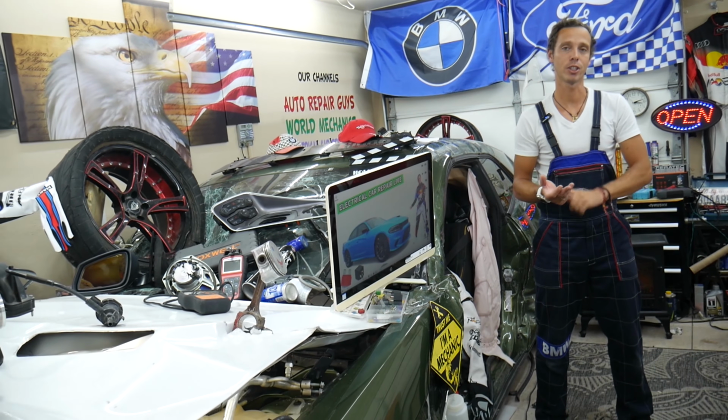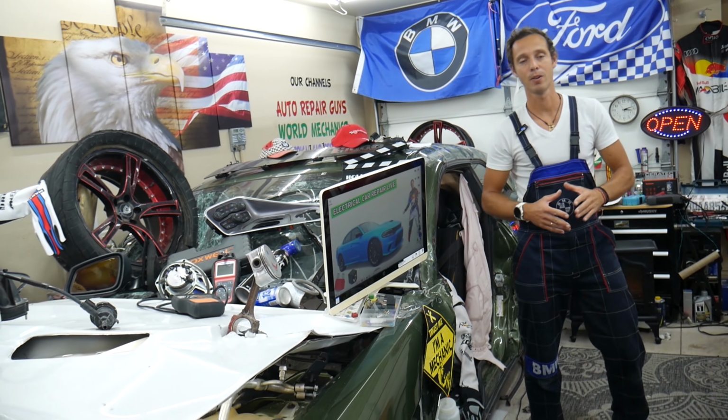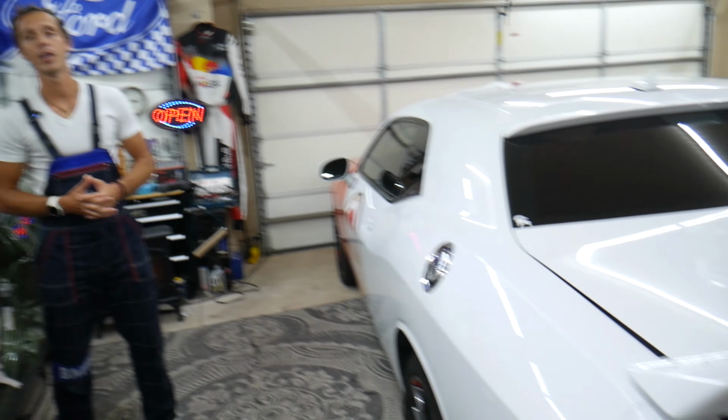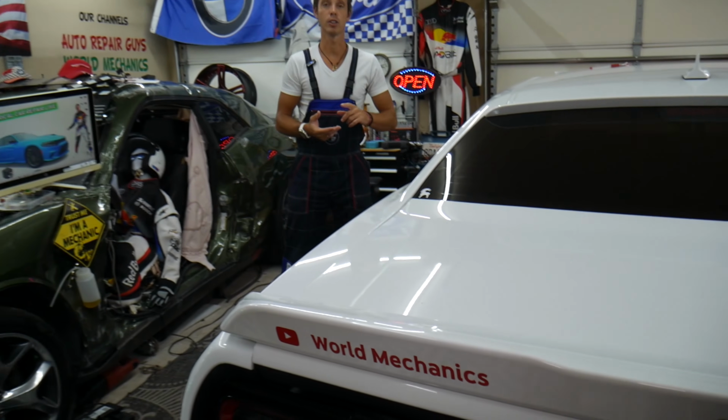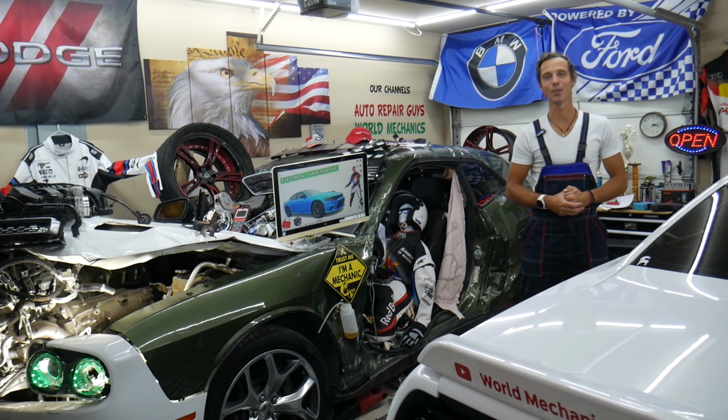Why did we mention Dodge Charger and Challenger? Because both of these vehicles are built on the same platform, so it should actually work for both. They share transmissions, engine, suspension. So let's explain what can easily cause that now.